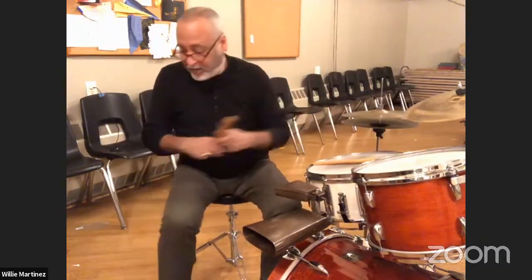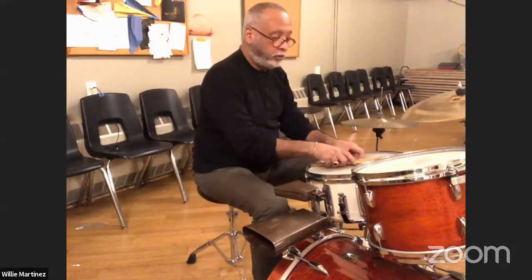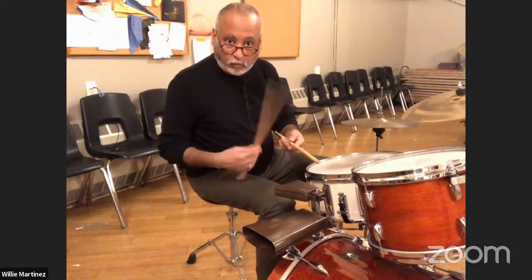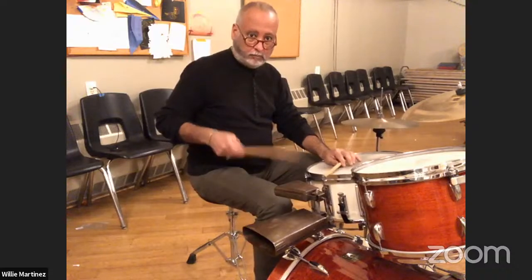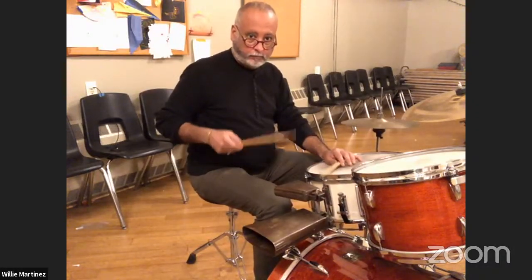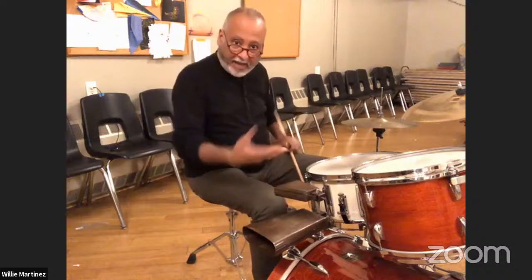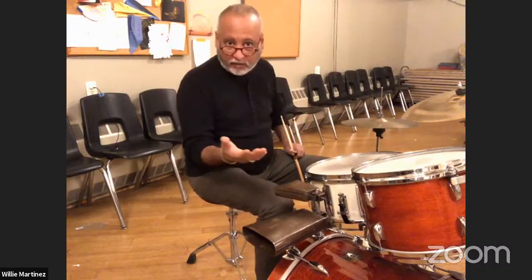The smaller cowbell is called a cha-cha bell. The reason it's called a cha-cha bell is that when you're playing the cha-cha tempo, you would play the quarter note on the cha-cha bell. So if I was to count us in, I would say one, two, one, two. So I'm playing the quarter note on the cha-cha bell. And that high-pitched sound is something very traditional in the style of playing cha-cha.